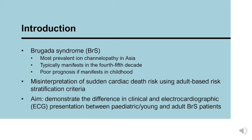Brugada syndrome is the most prevalent ion channelopathy found in Asia. It typically manifests in the 4th to 5th decades of life, but those presenting in childhood are reported to be of poor prognosis with a higher risk of sudden cardiac death among symptomatic patients.